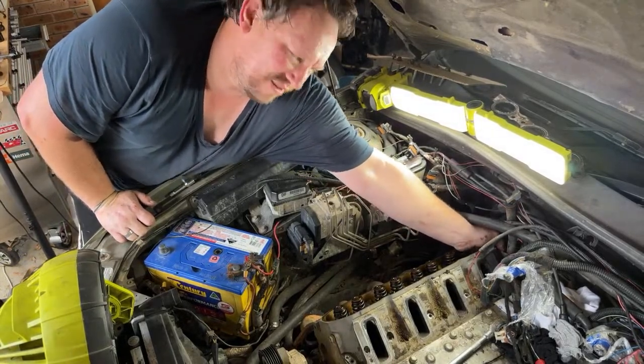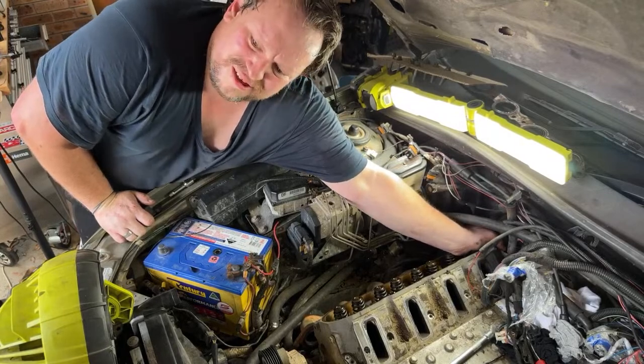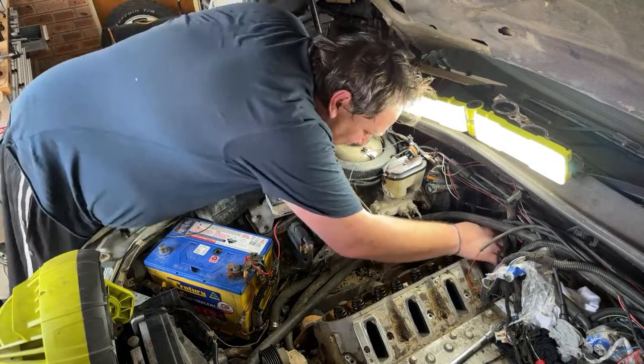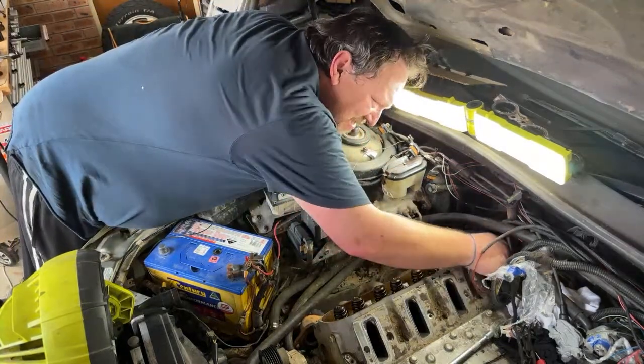Why is that finger loose? Is there a bolt there? Yes. Seriously? The one that holds the trans lock in. Oh, the tube. Yep.